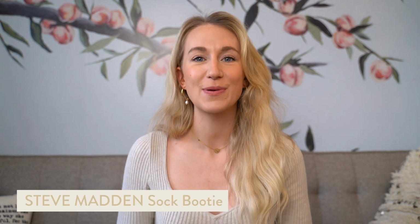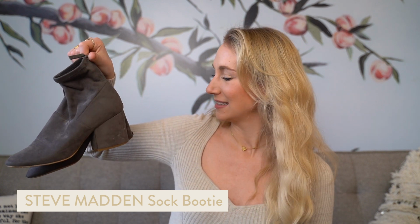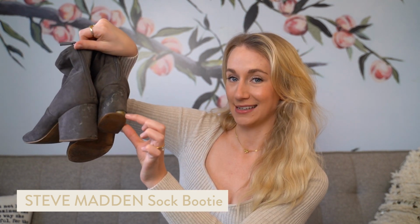And that's okay. While we're on the sock booty trend, I'll show you a pair that I wear all the time, or at least I used to. So you can also see the back of this heel is absolutely ripping up too. That's probably from driving in them and having your heel on the ground.